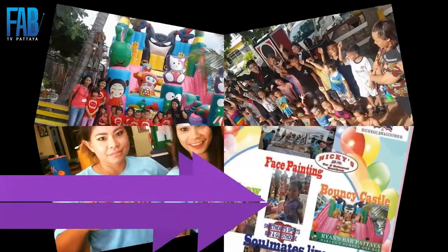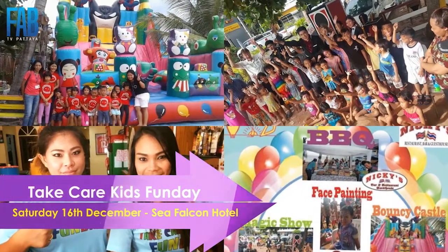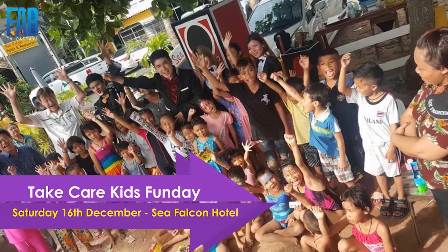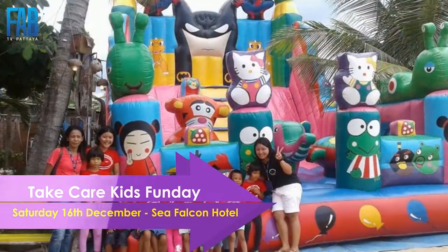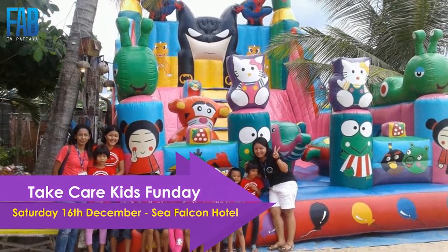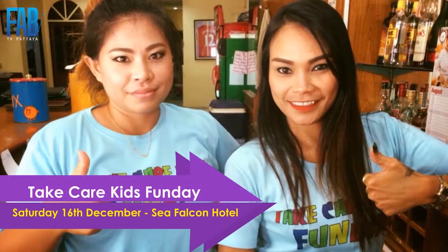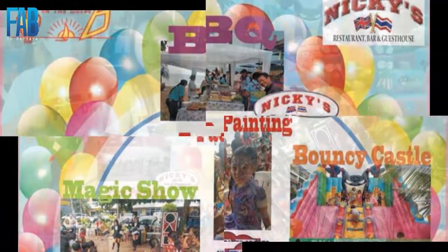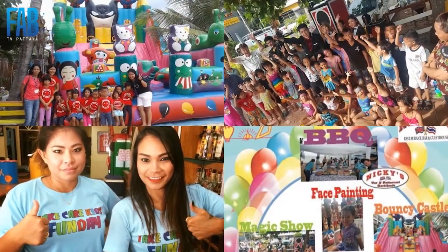A day not to be missed is the Take Care Kids Fun Day down at the Sea Falcon Hotel. A fun day out for the whole family with a free barbecue supplied by Nikki's Restaurant, a bouncy castle, face painting and a magic show. Funds raised all go to a good cause, the abused children at the Take Care Kids Foundation. That starts at midday on Saturday the 16th of December.